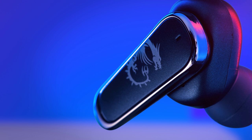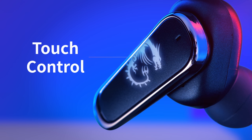MSI GH62 True Wireless Earbuds feature a touch panel located at the MSI Dragon. It not only provides a superior audio experience, but also allows you to control it easily.